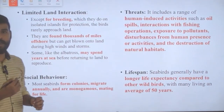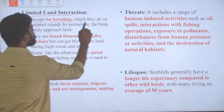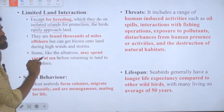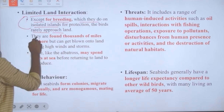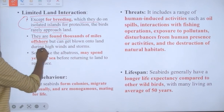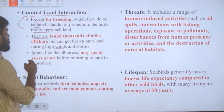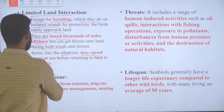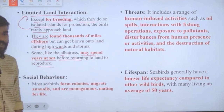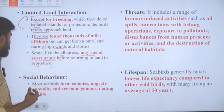Next, what other adaptations? Limited land interaction. Except for breeding, which they do on isolated islands for protection, the birds rarely approach land. They are found thousands of miles offshore, but they can be blown onto land during high winds and storms. Some birds like albatross may spend years at sea before returning to land for reproduction. So only for reproduction do they come to land. The rest of the time they spend years and years in the open sea.